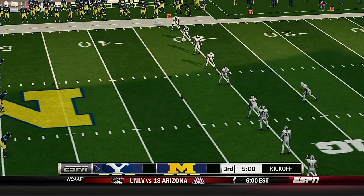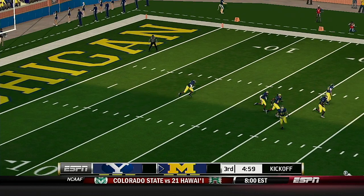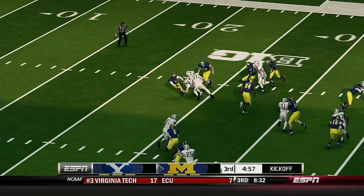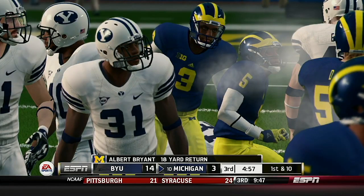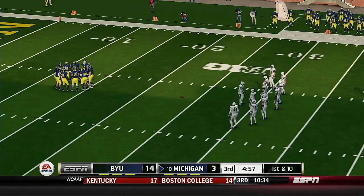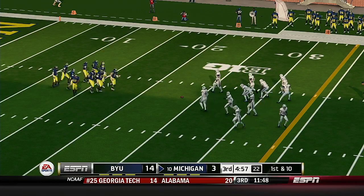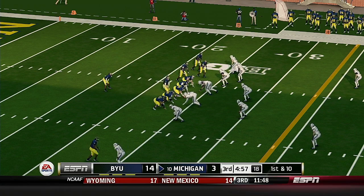All right, welcome back, everybody. Just about set to start the second half. He'll return it from the six. Gets to about the 24-yard line. There's got to be some sense of urgency to this offense right now. They don't have the luxury of wasting drives if they want to get back in the game.